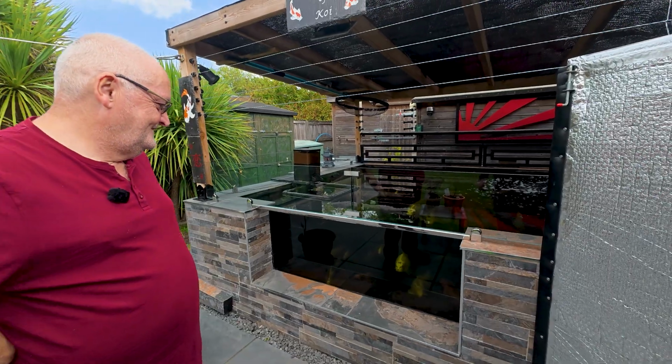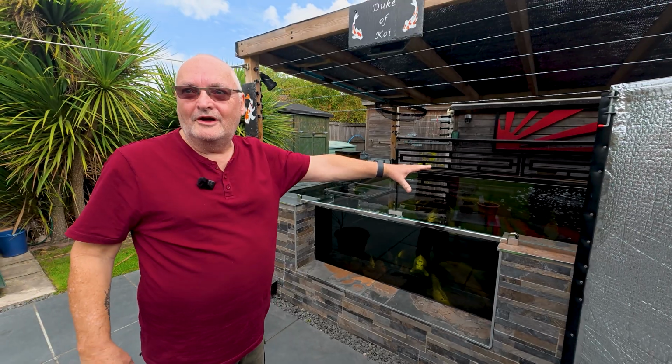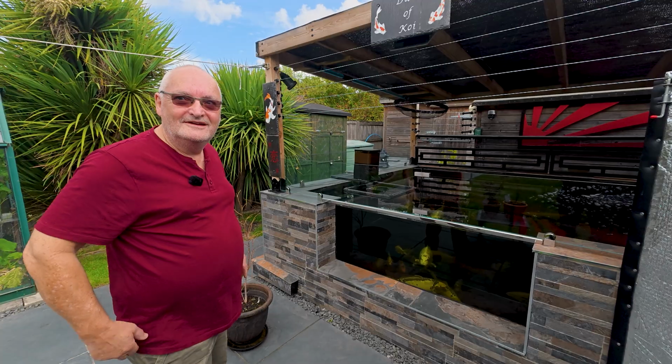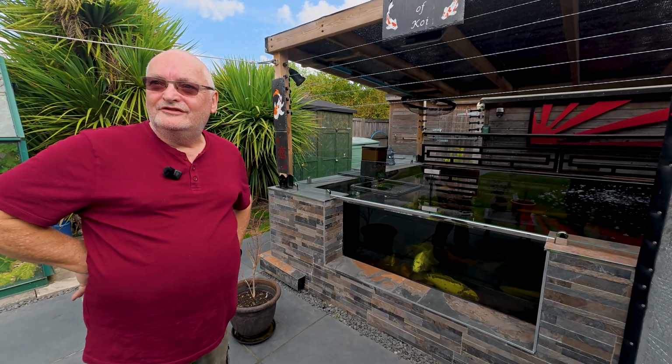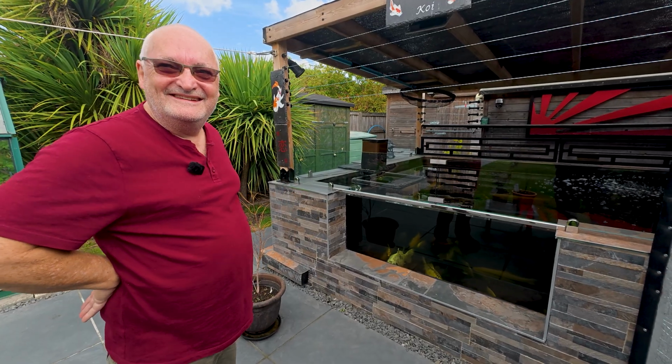Sometimes we sit in the evening and put the light on and it lights up the whole pond, and you can see all the fish much better. You sit there and relax and try not to fall asleep because you relax so much. And then wake up about 10 o'clock and think, God, it's a bit nippy, isn't it?